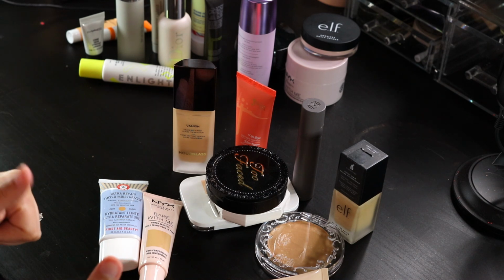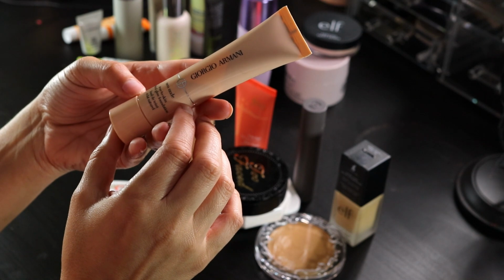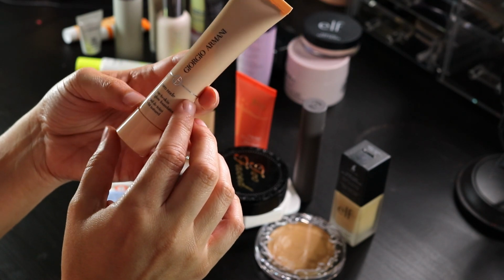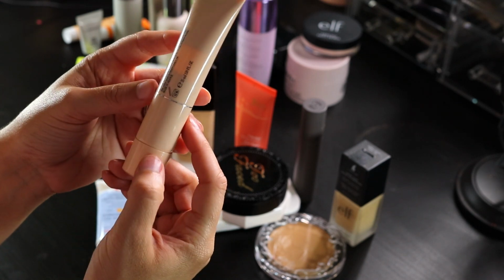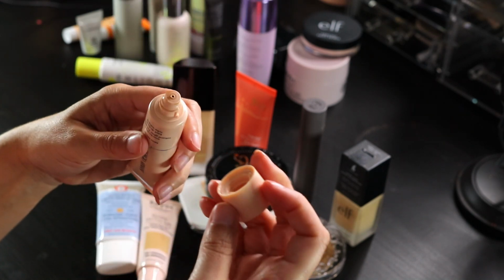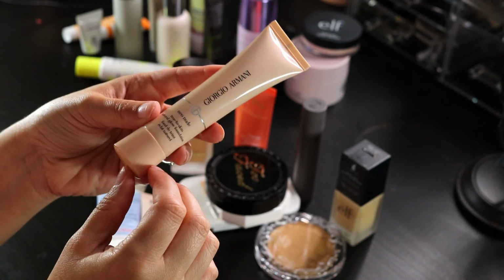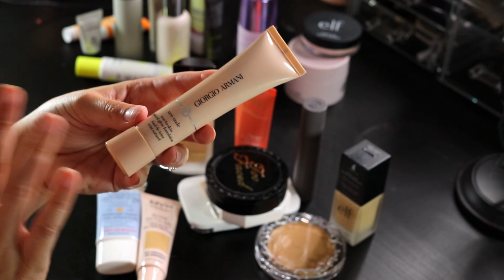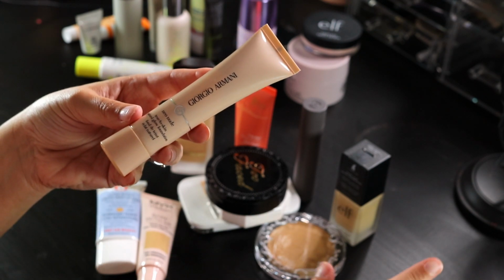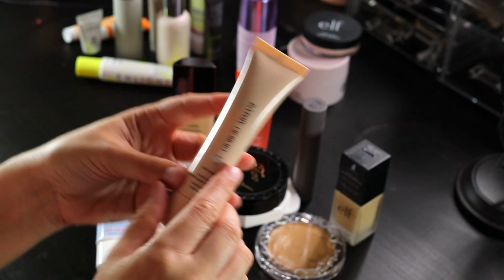We are getting through them. Yay us. All right, so this one here is another from Giorgio Armani. This is the Neo Nude Natural Glow Foundation. I like this much better than the Luminous Silk. Again, I have it in shade 4, little squeeze bottle. And I'm going to keep this one. It's definitely not a favorite foundation of mine, but I do like it far better than Luminous Silk, and I really don't have any strong complaints about it, so I am going to keep this one.